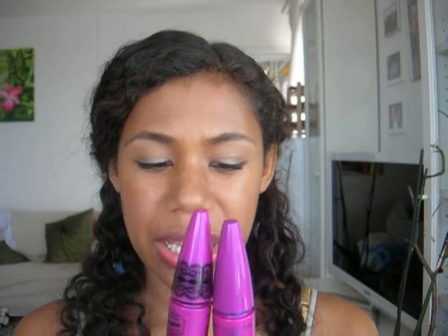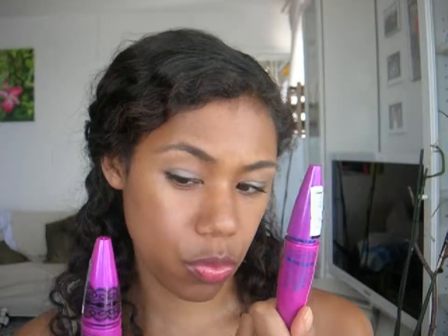But actually, for me, not much of a difference between these two, between the waterproof version of the original Falsies and the Black Drama. It's the same thickness to me, and the only difference is this one is waterproof and this one isn't. So if you regularly wear waterproof mascara anyway, then I would just stick with this, and you still get the same effect, I would say. When you're having strong eye makeup and you need a strong lash, then I use the Black Drama.